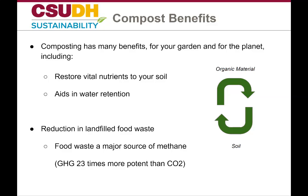Food waste in general is a major source of methane, which is a greenhouse gas that's 23 times more potent than CO2. So in terms of fighting climate change, making sure that food waste decomposes into compost as opposed to just creating more greenhouse gases in landfill is obviously a better use of those food scraps. And also, I wanted to emphasize that composting is a natural process. If you leave any organic material out in the environment, it's able to break back down into soil and enhances nutrients. So this essentially brings back a natural cycle to the gardening process.